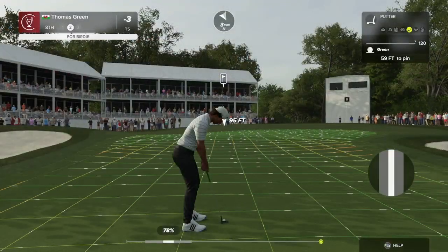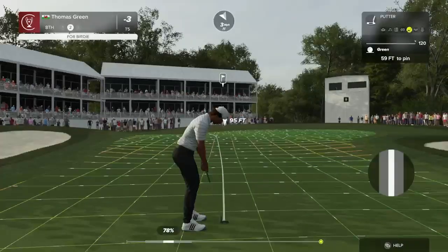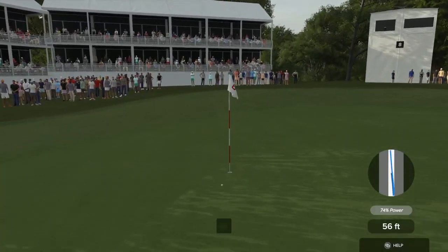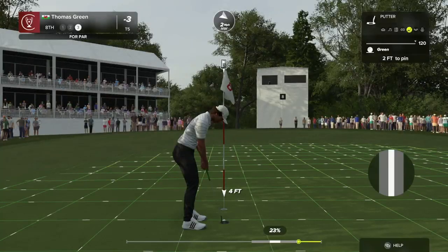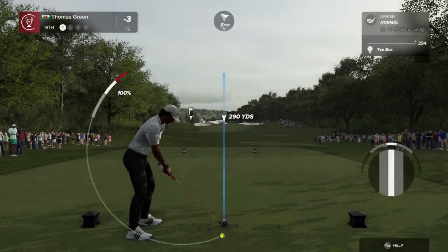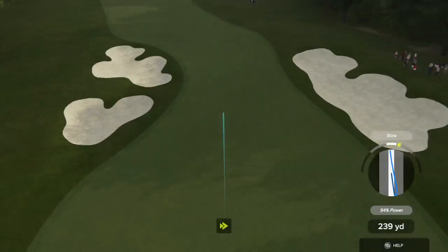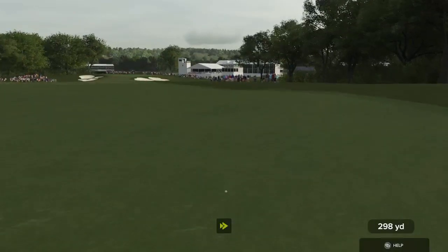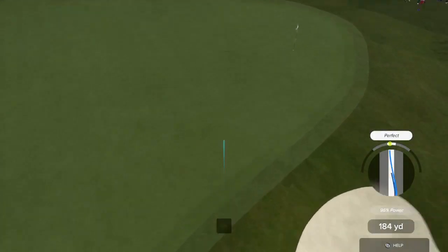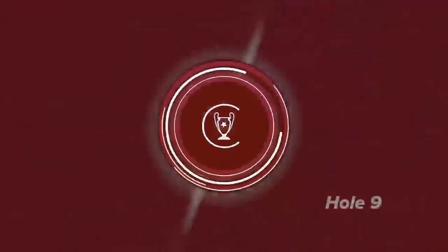This is from miles away. Yeah, that looked to be a bit of a misread. Can't believe he did that. That drives you bonkers as a player. Next up is this par 4 hole. Oh, absolutely flushed. Just needs this one to kick right. Yeah, that was a safe play.